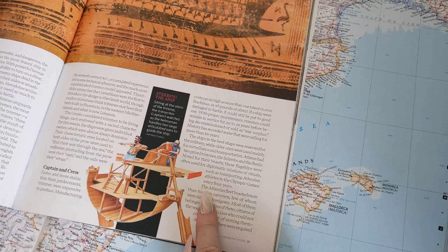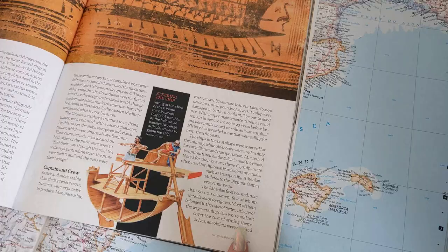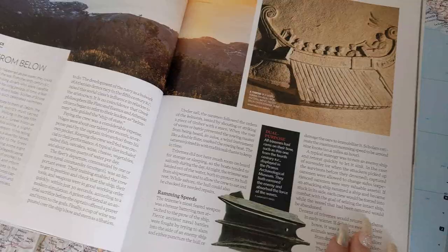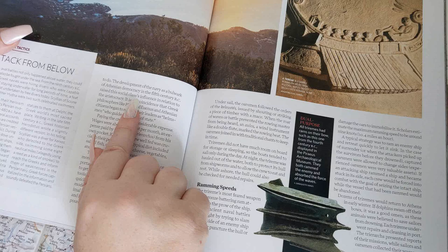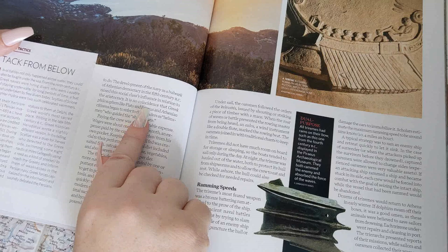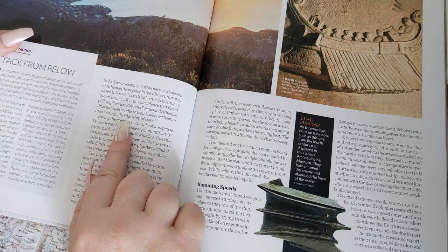The Athenian fleet boasted more than 50,000 oarsmen, few of whom were slaves or foreigners. Most of them belonged to the class of thetes, citizens of the wage-earning class, who could not cover the cost of arming themselves, as soldiers were required to do. The development of the navy as a bulwark of Athenian democracy in the 5th century BCE raised this social class's influence in relation to the aristocracy. It is no coincidence that Greek philosophers like Plato and Eumenes and Athenian citizens began to refer to their leaders as helmsmen who guided the ship of state.